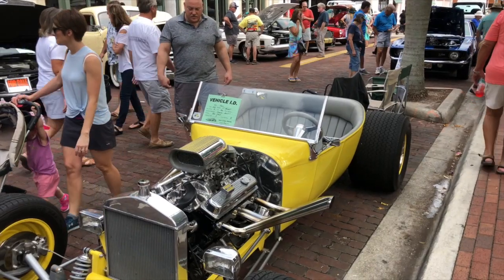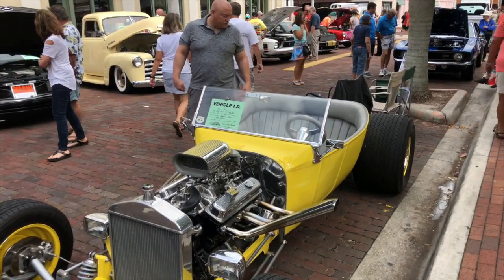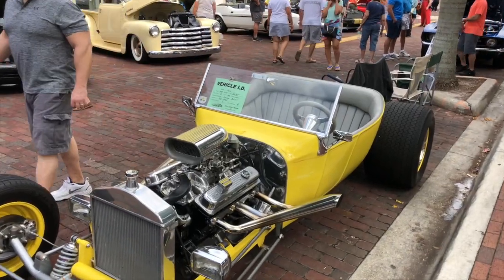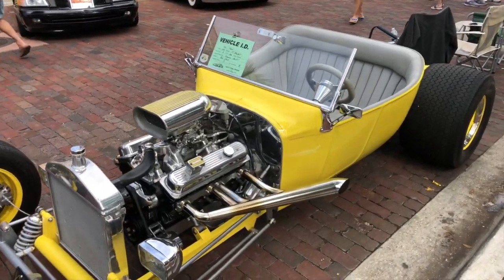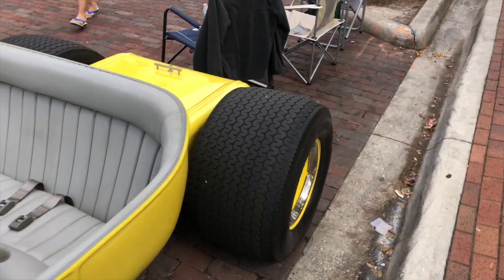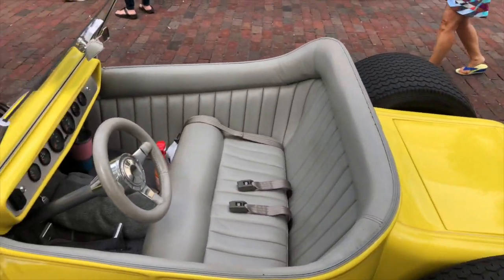The 1923 Ford T-Bucket, 300 horsepower. Alright, just another reminder, we are doing a benefit today, and it is for the Families in Arms.